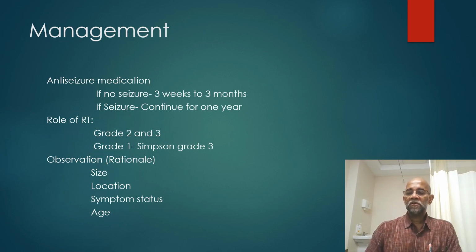Management of meningiomas is primarily surgical. These patients merit anti-seizure medication, especially if they are undergoing a surgical procedure. If the person has never had a seizure, about 3 weeks of anti-epileptics can be done, after which the medicines can be stopped. If the patient has a seizure, anti-epileptics are usually continued for about a year, after which a reassessment can be done.